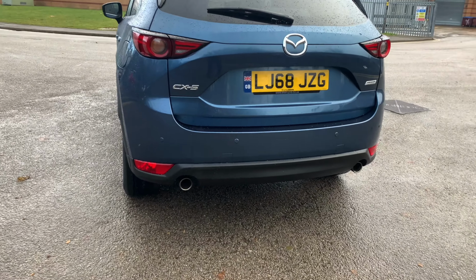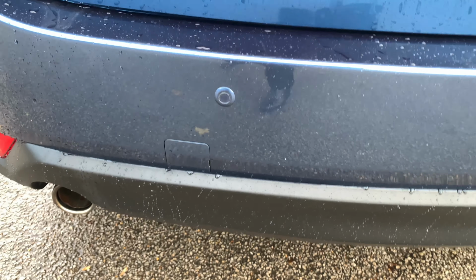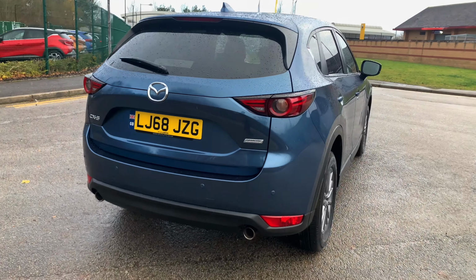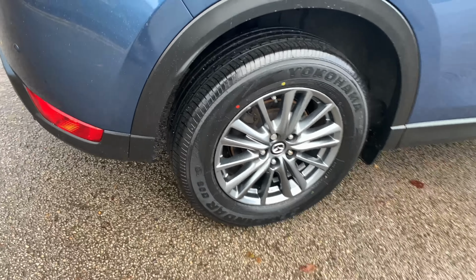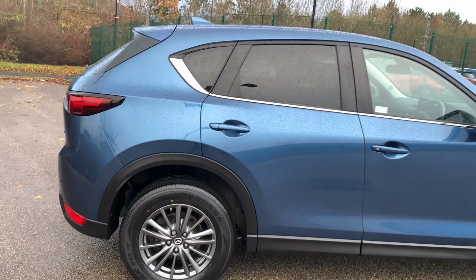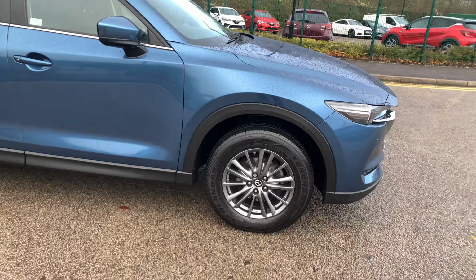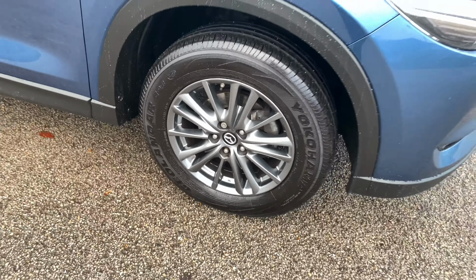Show you the rear, so you've got your dual exhausts, you've got your reversing cameras, your sensors just there as well. There we are. Again, continuing round. As you can see, the vehicle is in great condition, especially for the 58,000 miles that are on the clock at the moment. Previous owner kept this in immaculate condition when they had this. Showing you the front alloy there.